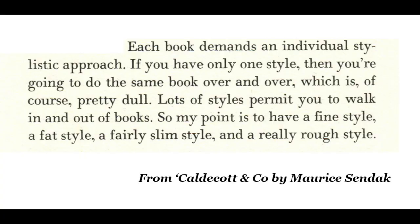I'm going to end with a quote from my Maurice Sendak book, Caldecott and Company. It's particularly appropriate today because Jenny was lucky enough a few years ago to be offered a Maurice Sendak Fellowship. Another thing I was talking about with Jenny was experimenting with style, and we both agreed that it's actually nice not to pin yourself down too much. And this quote from Maurice Sendak says exactly the same thing.